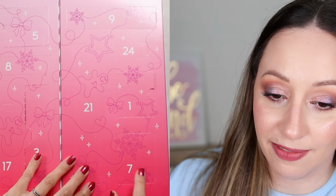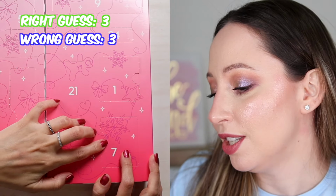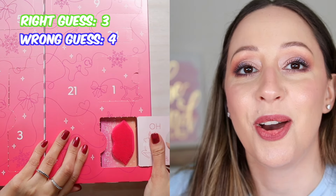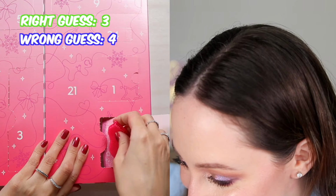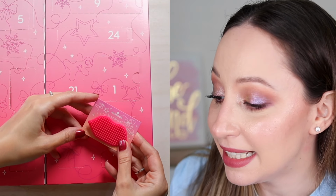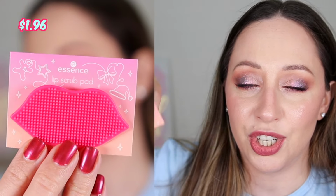And let's find it now. Door number 7. It looks like a blush, so I'm gonna say a blush. And guess what? It's not. What is this? It is super cute. So this is a lip scrub pad. At first glance, it looks like that pad that you are washing your brushes on. I have never tried something like this. It smells a little bit plasticky.